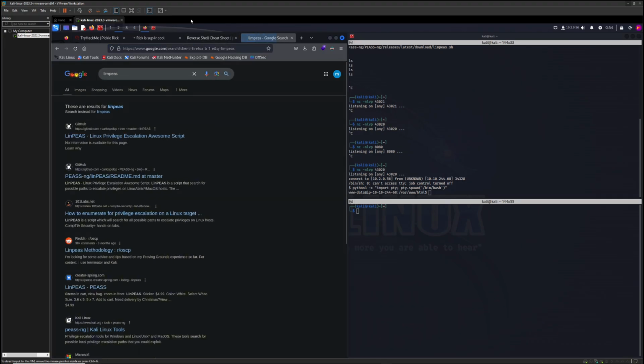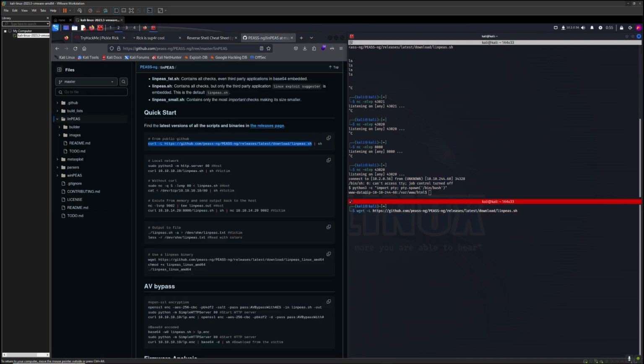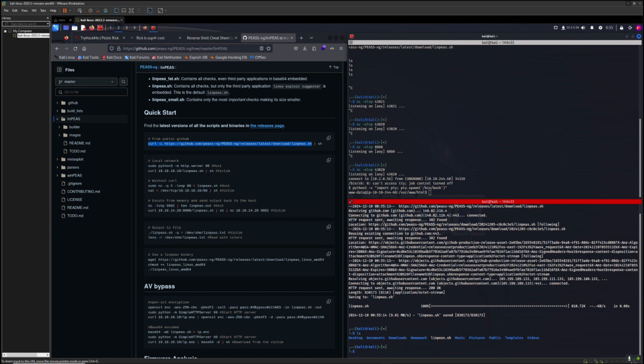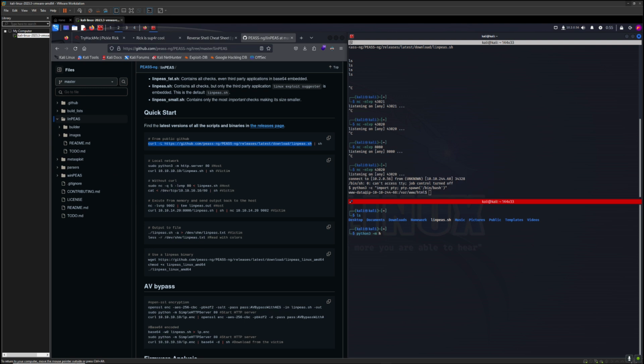Now that we have a reverse shell set up, we can now do something really cool with a script called linpeas. Linpeas is a script that searches for possible paths for privilege escalation. It does this through exploits or through outdated versions of programs or applications. In order to get the linpeas script on the target machine, I'll need to set up a Python web server. The command to do that is python3 -m http.server.